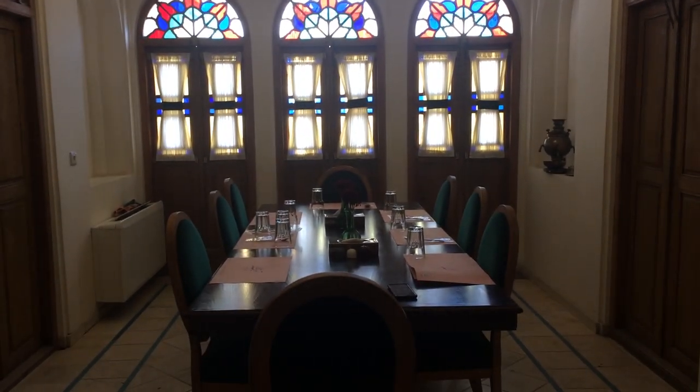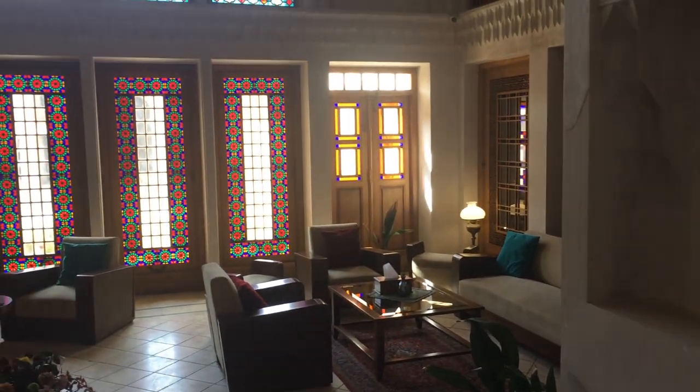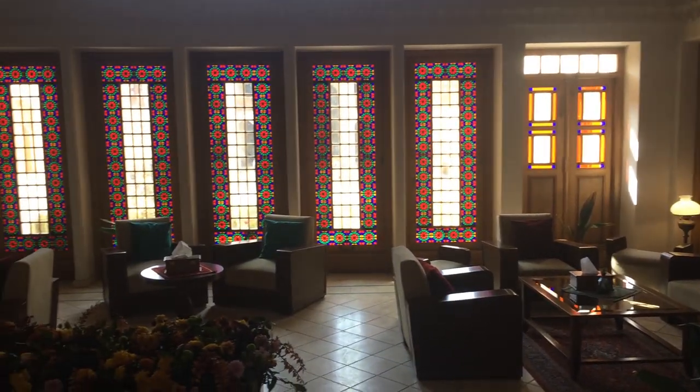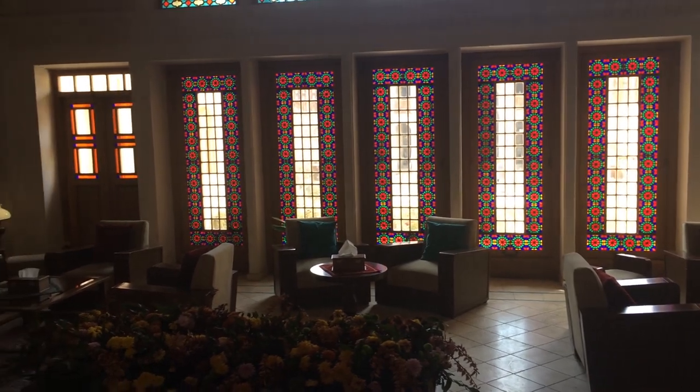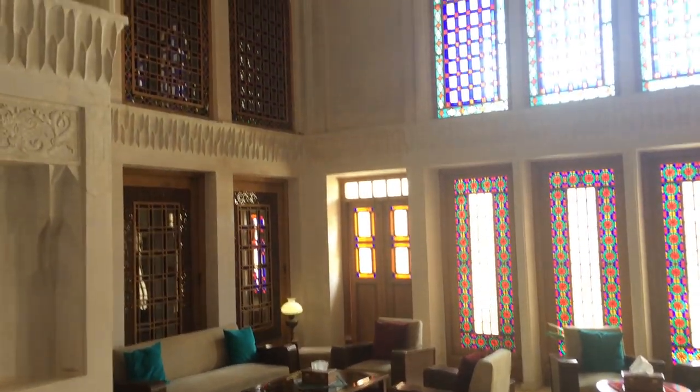In other parts, there are carvings on the walls, especially around the fireplaces. These carvings look like plants, flowers, and animals.